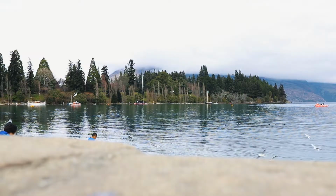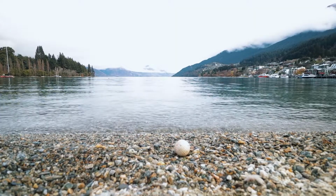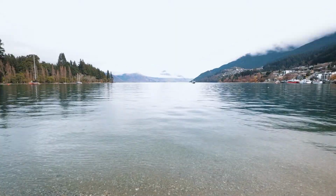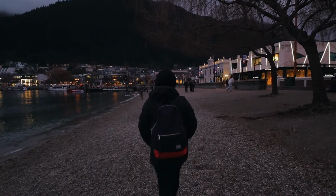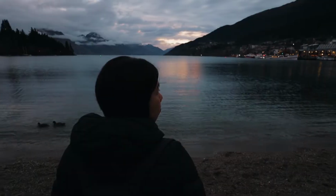So guys, this is one of the places that you have to check out, you have to visit when you are in Queenstown, the Lake Wakatipu. So this lake is really easy to access. Just from the heart of the city center, you can walk to the lake. So this is such a great place to relax, to enjoy the moment, enjoy your life. Lake Wakatipu is Queenstown's crown jewel. Upon arriving in Queenstown, you'll notice the huge lake the town sits adjacent to. The lake is the perfect place to experience what Queenstown has on offer.